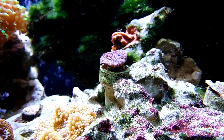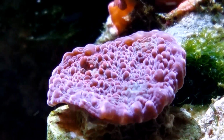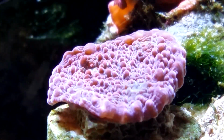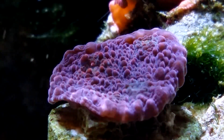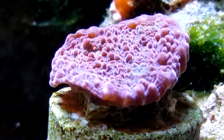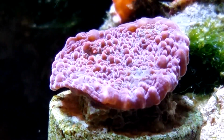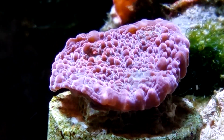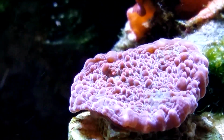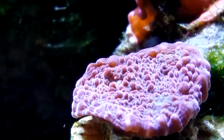Along with this frag, which is just a chalice, and it's starting to puff up and it likes the tank. The rim's starting to puff up and look all smooth, and the inside is starting to puff up. Look pretty crazy. Color doesn't come out on camera, but the tips near those circles right there in the center, it's its mouth, is like a fluorescent orange. So it's pretty cool.